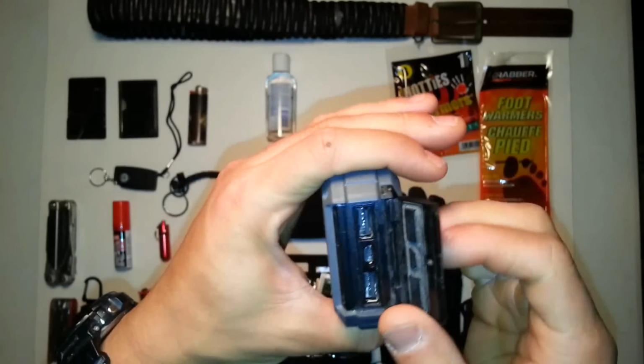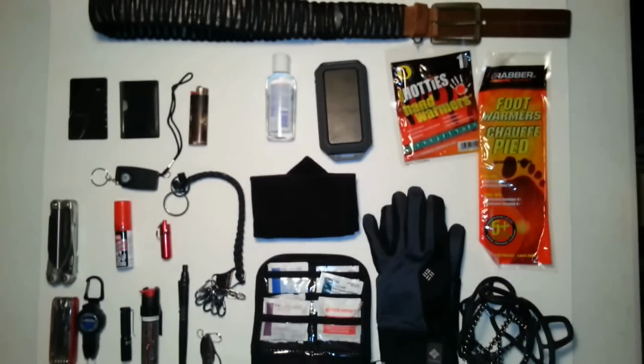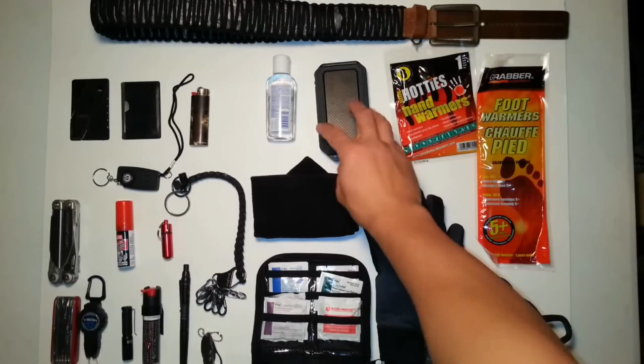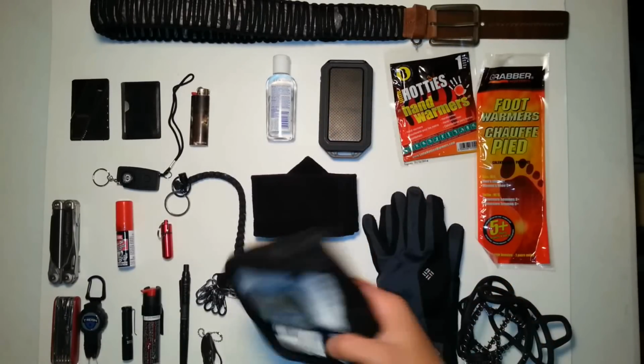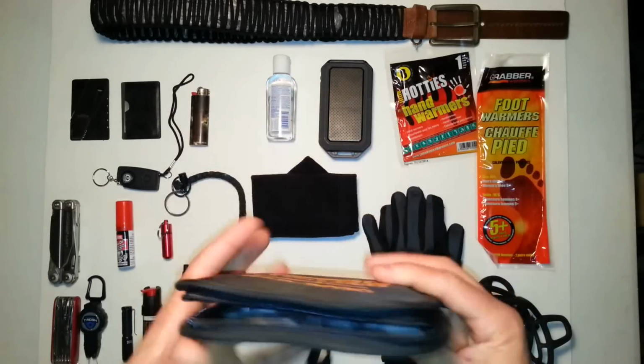They've got a variety of ruggedized power packs like this. This one is 12,000 milliamps, so it will definitely charge your cell phone three or four times, depending on how big it is. Just a little mini first aid kit. Got it from some towing company.